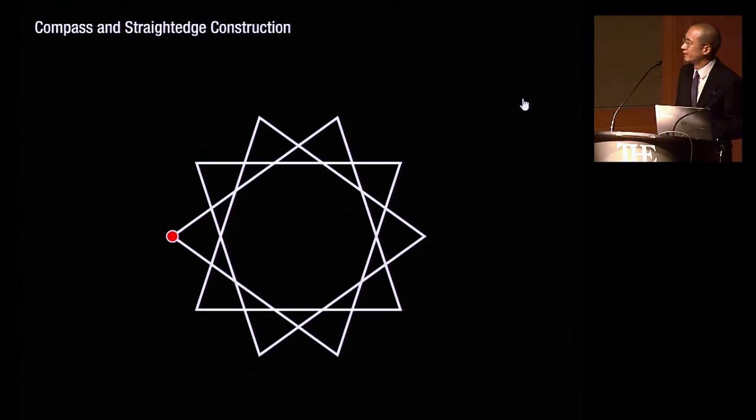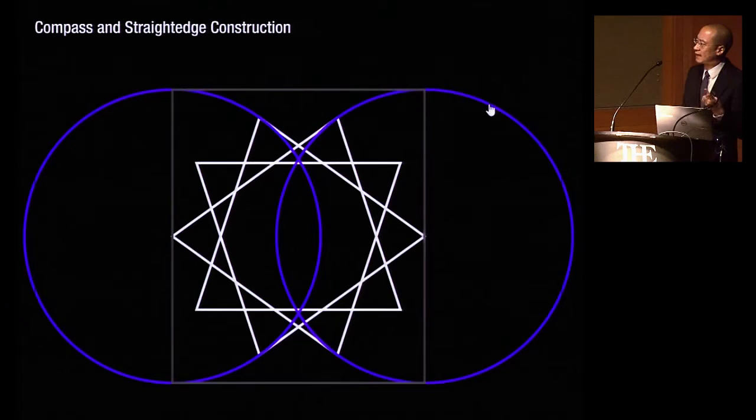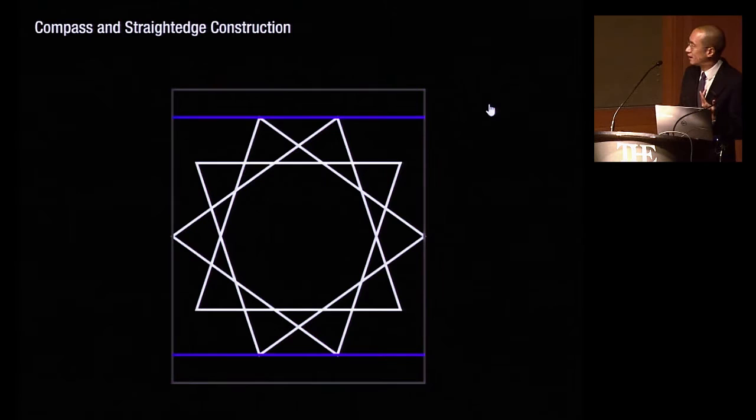pattern. And then I'm going to start a second circle where there's one point of the compass on the red dot, one on the blue dot. I'm going to draw this second circle, draw another one. We're going to make a rectangle. The height of the rectangle is the diameter of the new circles. The width of the rectangle is the first circle we drew. I'll extend some lines, use the straight edge to make these lines, delete the segments.